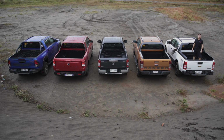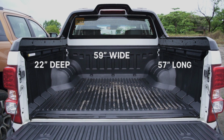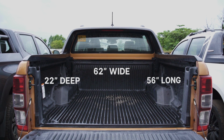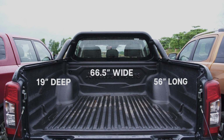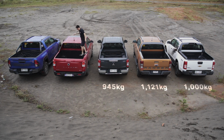The Colorado's payload is 1,000 kilograms, and the bed measures 57 inches long, 59 inches wide, and 22 inches deep. Now the payload of the Ranger is 1,121 kilograms, and the bed measures 56 inches long, 62 inches wide, and 22 inches deep. The smallest capacity payload is on the Strada with 945 kilos, and the bed measures 56 inches long, 66.5 inches wide, and 19 inches deep.